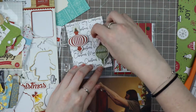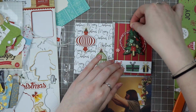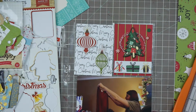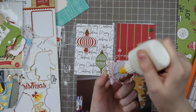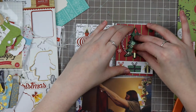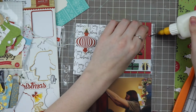So here I pulled out a different Echo Park Paper Co. chipboard sheet, and this is just 2 ornaments. And again, the tree and the ornaments don't have anything to do with the photo itself. It's me unboxing a sweater that my boyfriend got me, but they are very related to the Christmas season. However, the presents chipboard was very on point with the theme, and you also saw me pull out those tiny round chipboard pieces on the right card, and those are from the same chipboard set.